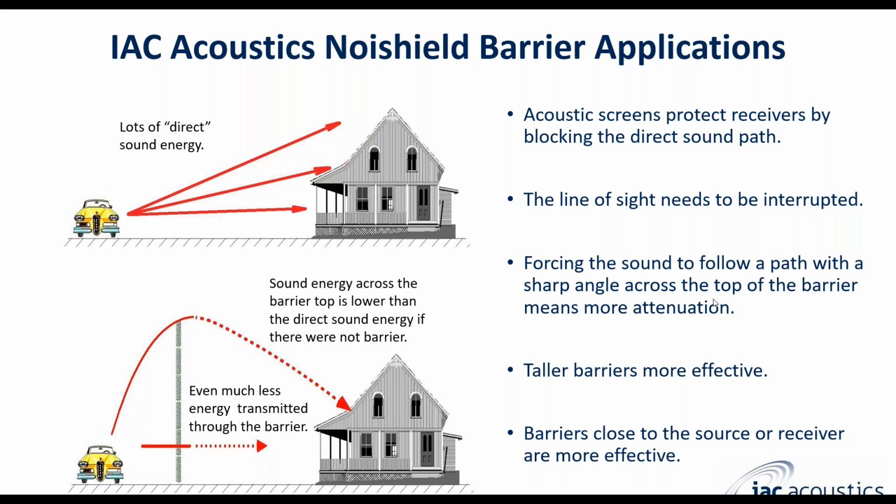This slide here is not to insult anybody's intelligence, but if anybody is on here that doesn't have a background in acoustics, basically you have this noise source on the left, which is the car in this case, and the receiver on the right, which is the house. And so basically the screen walls or the barrier walls block the direct sound path. It forces the sound to follow a path with a sharper angle across the top of the barrier, which means more sound attenuation. There's a few factors that go into the height of the wall. So basically the proximity of the wall to the source or the height can vary depending on what you're trying to achieve.